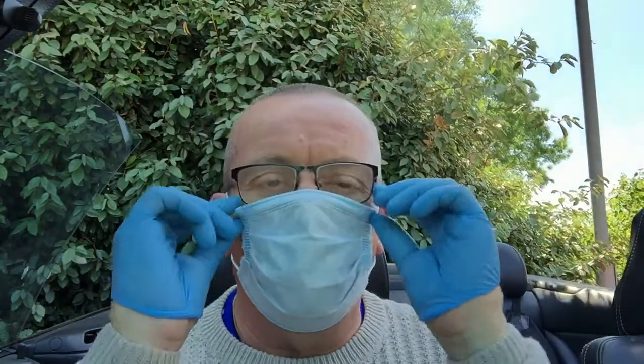So that's your PPE. I'll take that one off. That's your PPE, and I'll put that one down. There you go. That's your PPE for your driving lessons, and you will need to wear all this stuff from this point going forward. I don't know how long for. It will depend on Boris, I suppose, and what he decides, but there it is, because it's an enclosed space.